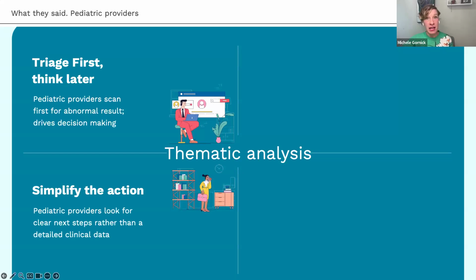The second theme that we found, I'm calling simplify the action. The pediatric providers are looking for clear next steps rather than detailed clinical information. So they do not want or feel like they need to know all of the details about what exactly the value of the test was. They really just want to know, is there something I need to do? What is it?